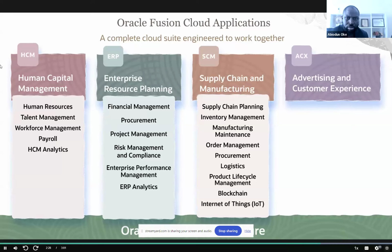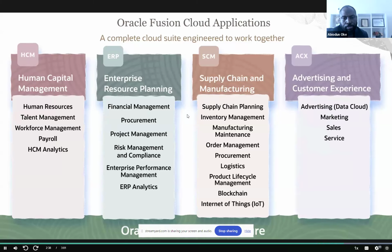With Oracle Supply Chain Management and Manufacturing, organizations can respond quickly to changing demand, supply, and market conditions. Customer Experience, or CX, are all best-of-breed applications that touch the customer from sales, marketing, service, and data. So that was an introduction to the cloud applications, and we are going to take a closer look at each of these.